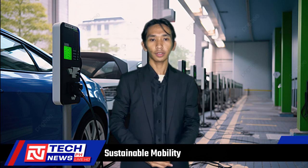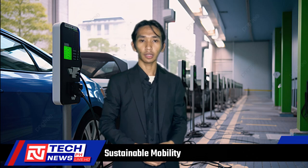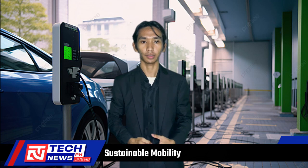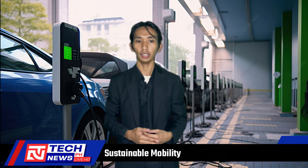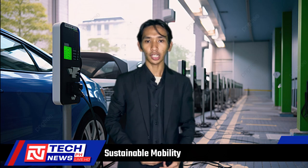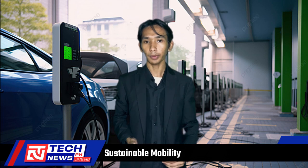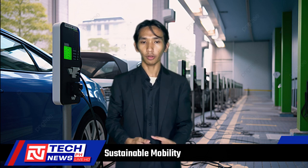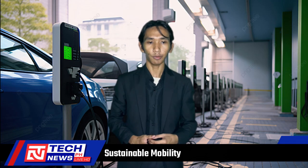In addition to EVs, other innovative solutions are emerging to promote sustainable mobility. This includes the development of smart transportation systems, such as ride-sharing and bike-sharing programs, as well as the integration of renewable energy sources into transportation infrastructure. Despite the progress, sustainable mobility still faces challenges such as limited infrastructure and high costs. However, advancements in technology along with government incentives and policies are helping to overcome these challenges and make sustainable mobility more accessible and affordable for everyone.